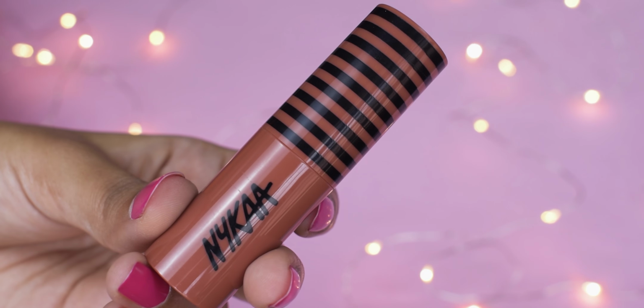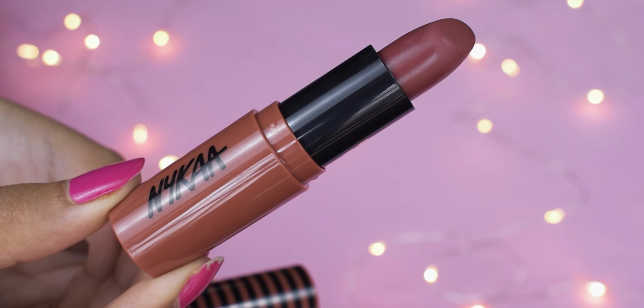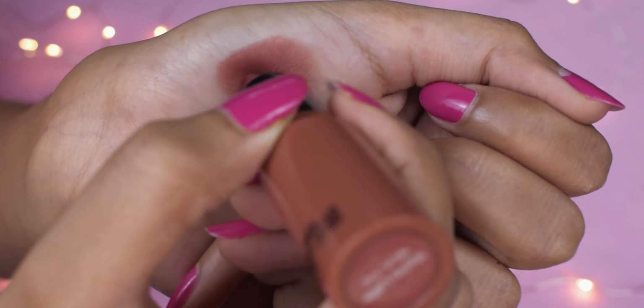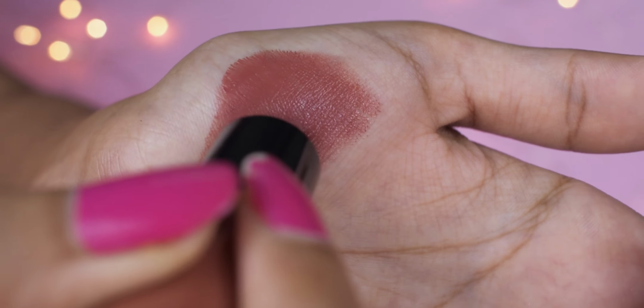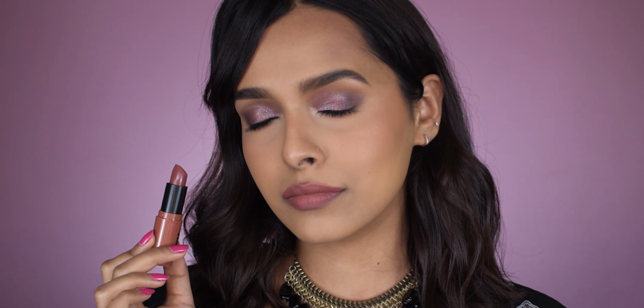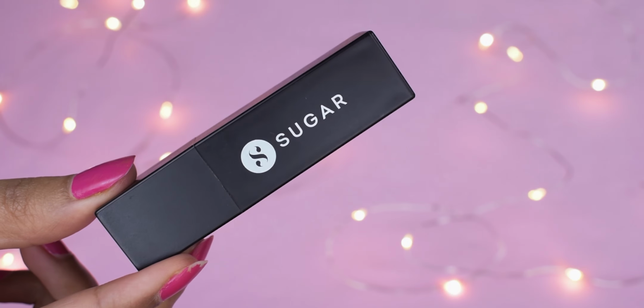The next shade is called Your Latte from Nykaa So Creme Creamy Matte Lipsticks. I am using creamy and moisturizing lipsticks nowadays because my lips are going through severe dryness. This shade in particular will look beautiful when paired with smoky eyes. Next up, we have a magenta shade.